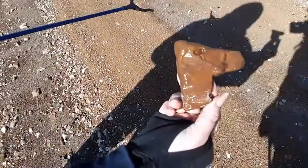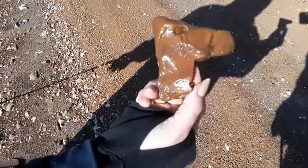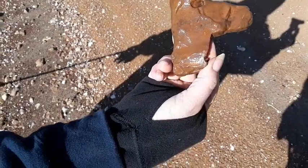Okay, which one would y'all think that is? A horse head or a dog's head?